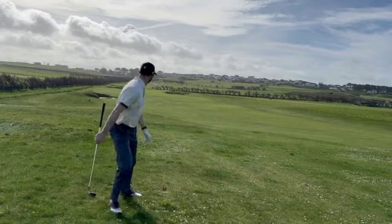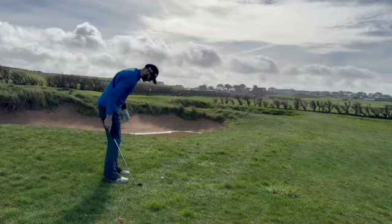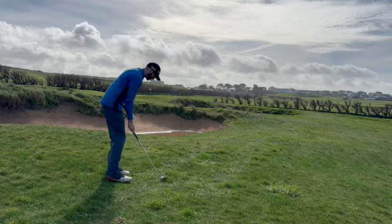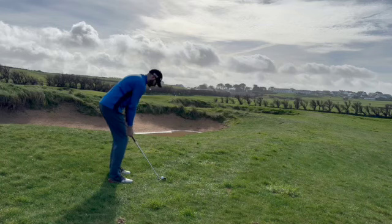There is some nasty bunkers protecting the front of this green, and as I mentioned, out of bounds all down the left, so again just play short, and this should leave you about 100 yards into the green if you do play short of the bunkers.